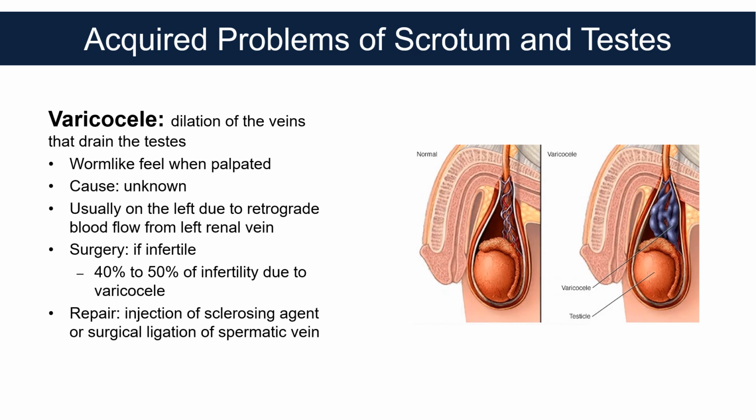Okay, then we have a varicocele. So this is dilation of the veins that drain the testes. So varices, varicocele, it's kind of like an engorged vein. So these are going to feel like little worms when you palpate them. We don't know why it happens. You can see in the picture here the normal, what it's supposed to look like, and here they're very engorged. So it's usually on the left side, and that's due to just the blood flow from the left renal vein.